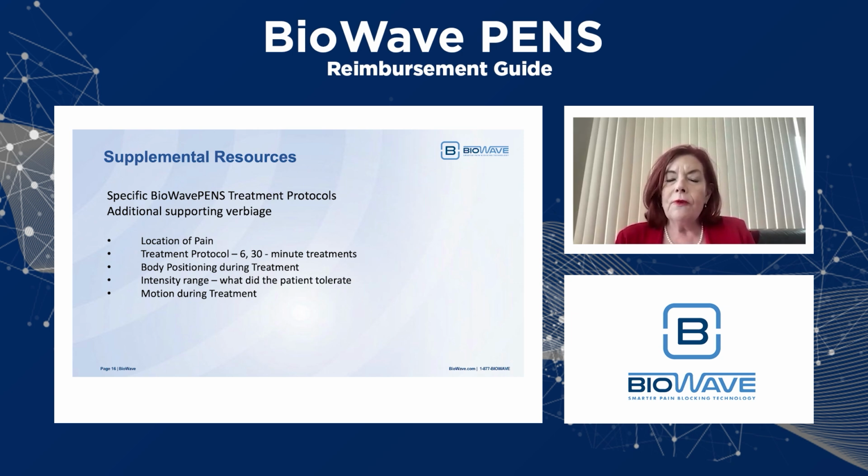Typically, the protocol is for 6 30-minute treatments. However, that may vary based on the patient's response to the therapy. So you want to document whether you are using 6 treatment protocols or 7 or 4, whatever is working for that individual patient. You want to make sure that that is documented in the chart. Body positioning during treatment: how is the patient placed while the electrodes and the device are working? Is the patient supine, etc.?